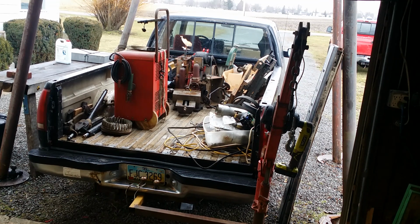All right, so it has been quite some time since I've done any serious amount of organizing in the garage. I think it's been about 5 months or so. I kind of got sidetracked with other things, and the garage has gotten a bit out of control.